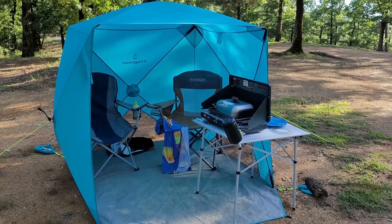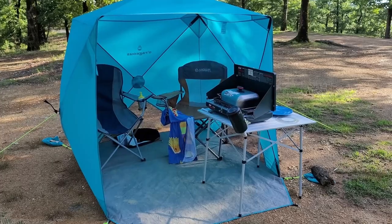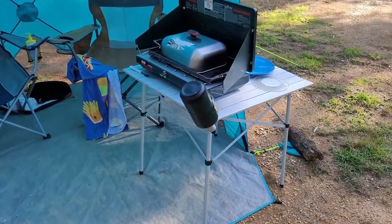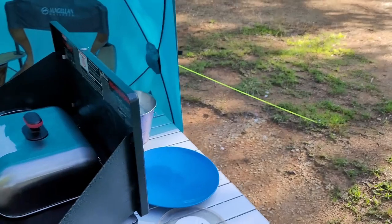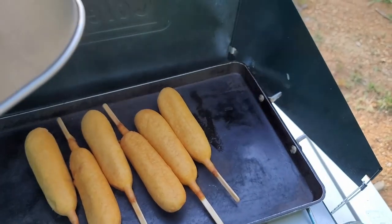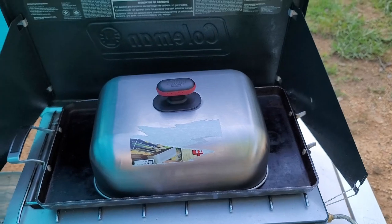Okay, we are using the Ouachita beach tent for hanging out and cooking again. I got the Coleman camping table set up, plenty of room for the Coleman stove and plates and stuff like that. And we're just simple tonight. We're just gonna cook some corn dogs. Save some steaks for tomorrow.